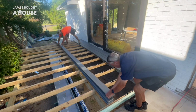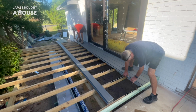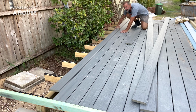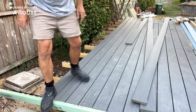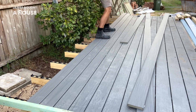Paul and Mark have installed the black plastic connecting strip and screwed it on top of the timber frame. This allows the new Modwood boards to be dropped and click into place. It's that easy. It's such a simple job. It only took a couple of hours. And as it goes down, I know I made the right choice. The colour, well, I selected silver gum. It works perfectly with my Palm Springs palette.